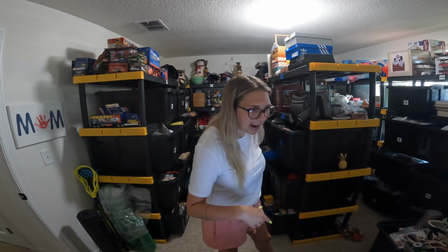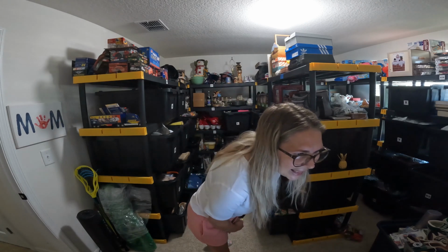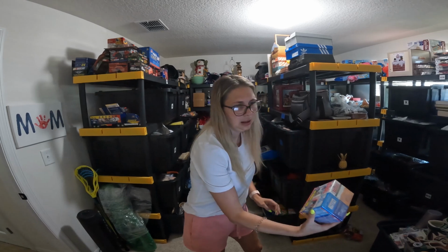The next item we have is one of these baseball card things, packs. Is it this one? I hope it is, because they all look the same to me. It is. I got really lucky. I love when that happens.